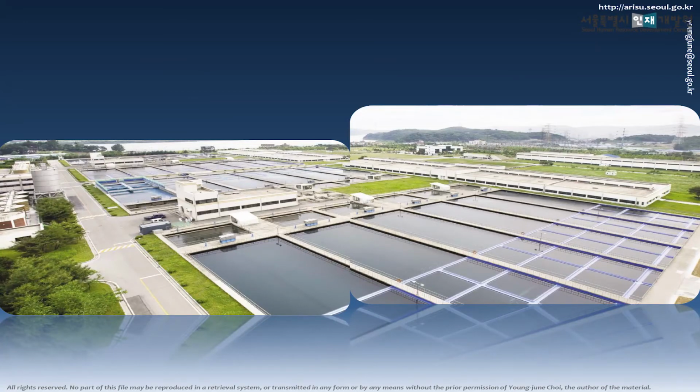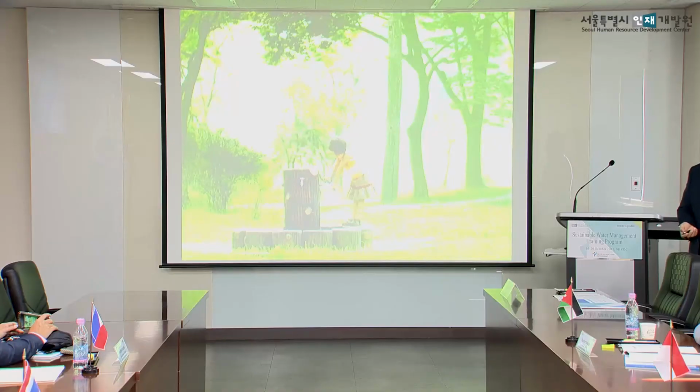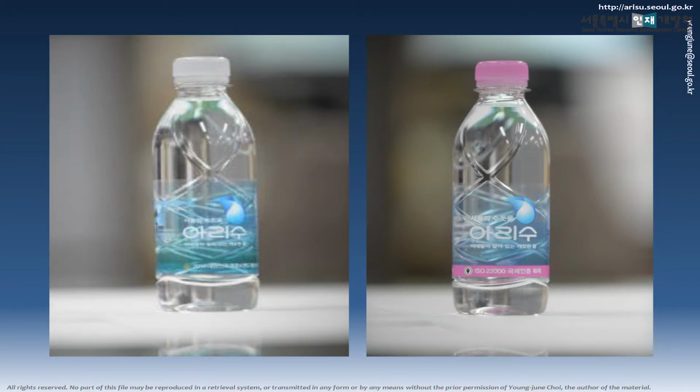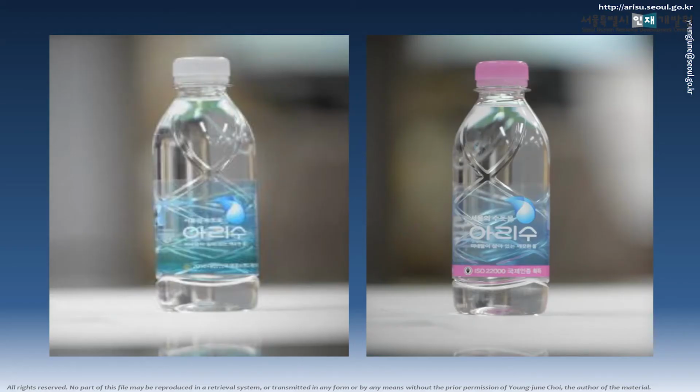This is clean water from the sedimentation basin, I think. The city installed a lot of water fountains all around Seoul for citizens to enjoy the tap water. And we made a brand name for tap water. It's Arisu. Ari means big, Su means water, so Arisu means big water, which was the ancient name of the Han River. So we took that as the brand name of tap water.